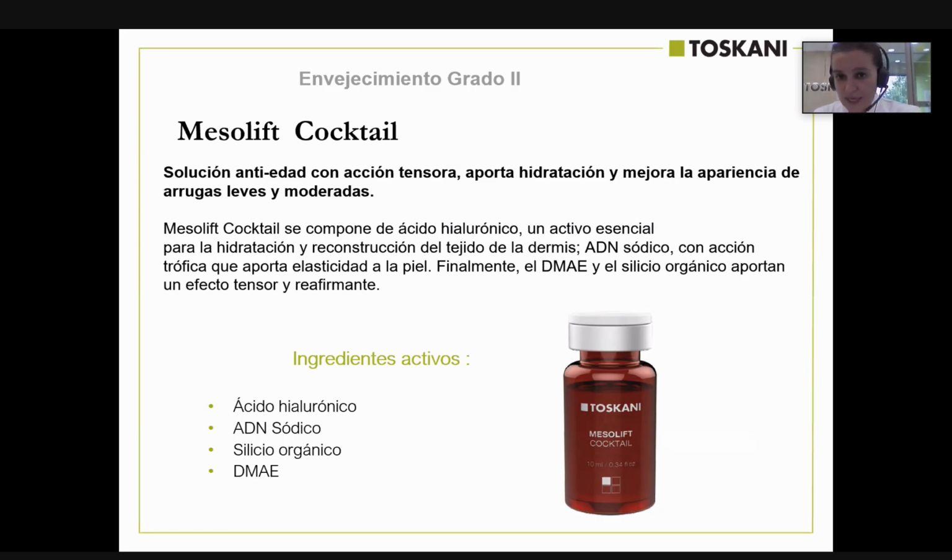So this is going to provide a tensing action, provide hydration, and improve the appearance of light and moderate wrinkles. So the main active ingredients we're talking about are going to reappear in all of the cocktails and all of the lines that we're going to talk about, and in the home care range as well.